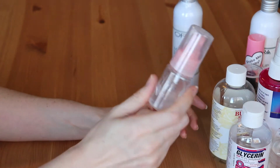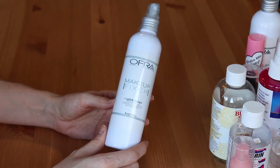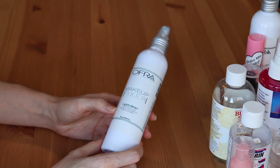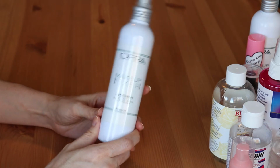This is just a little one. I don't even know if that counts. This one here, this is the one that I need to reckon with because I have not opened it. It's still sealed and I don't quite know if I will finish it. Part of me thinks I should keep it and part of me is like, eh. You know what? I'm going to send it home.